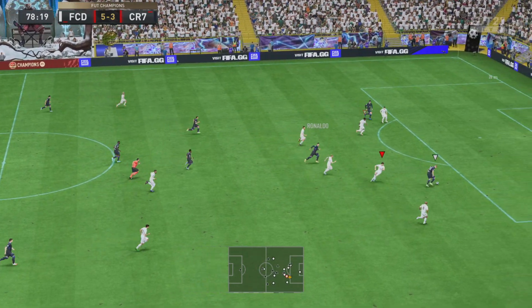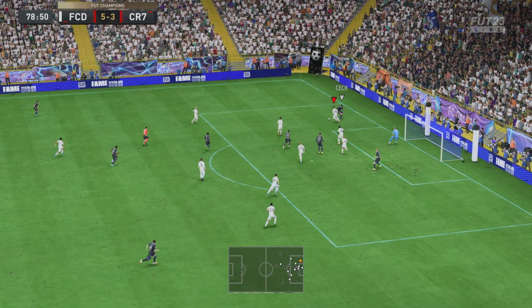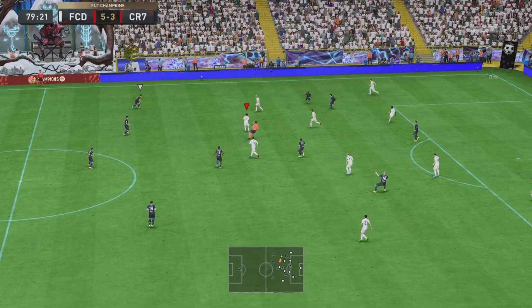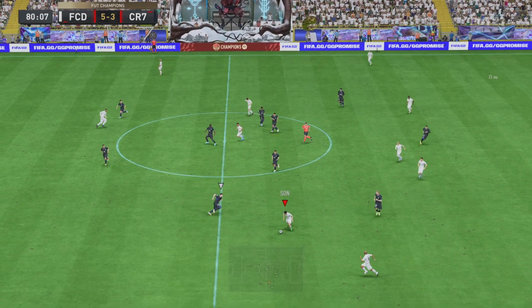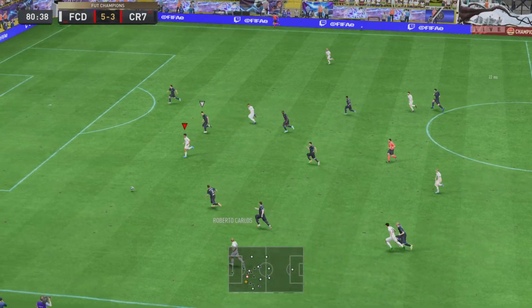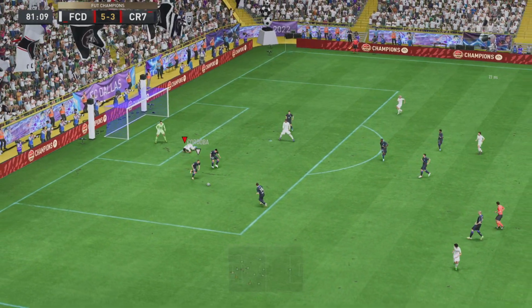And intercepted there. Real chance. Can they put it away? Well, they can't quite take advantage in the end. This might be the perfect counter-attacking opportunity. Magnificent pass from Roberto Carlos. Able to get his body in the way.